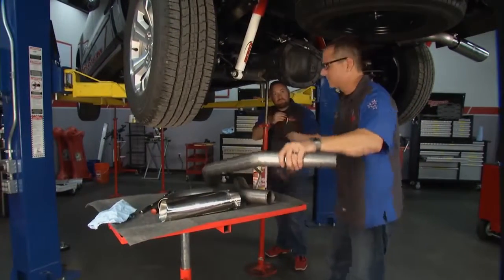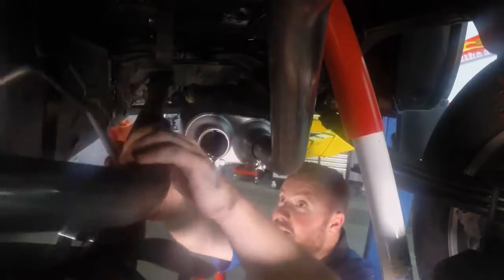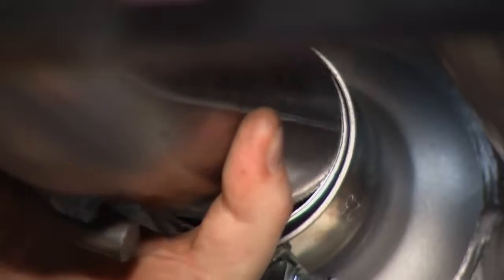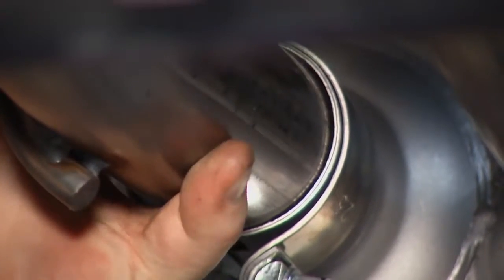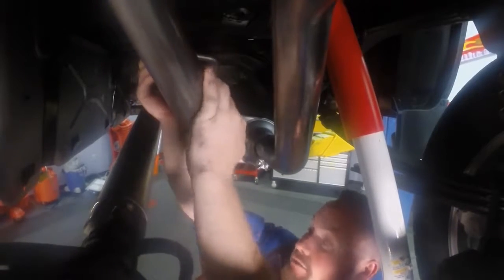Brian, we're going to go ahead and do this driver's side. I'll go ahead and feed this. It was 3 pieces. Yeah, man. Very simple installation. Yeah, this thing fits like a glove, and it uses the factory hangers as well. So we're going to come up a little bit, John, roll it towards me just a hair. Okay. And I am on my hanger here. Slides right in with that blaster.